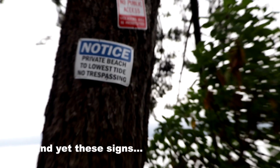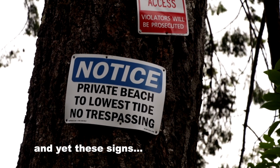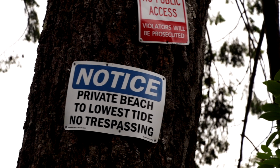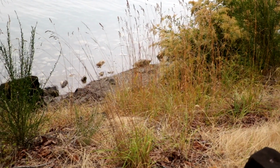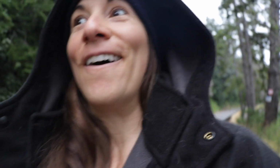I gotta say, I don't really understand this whole ownership thing. There's a lot of private ownership here in Washington, at least that I've seen so far, and it doesn't really make a whole lot of sense. Like, I'm on this busy road, which I would assume is county maintained, and there's a cliff, barely any beach, and yet these signs: private beach to lowest tide, no trespassing. What property? I don't know, it just seems a little bit odd to me, but I've been told that it is totally fine to dive here, and here comes another car.